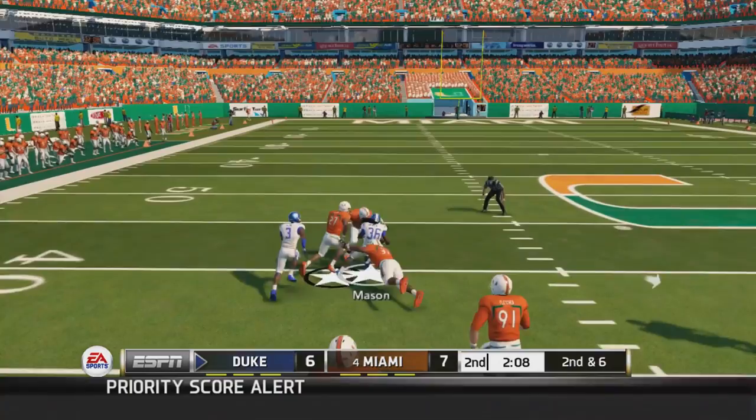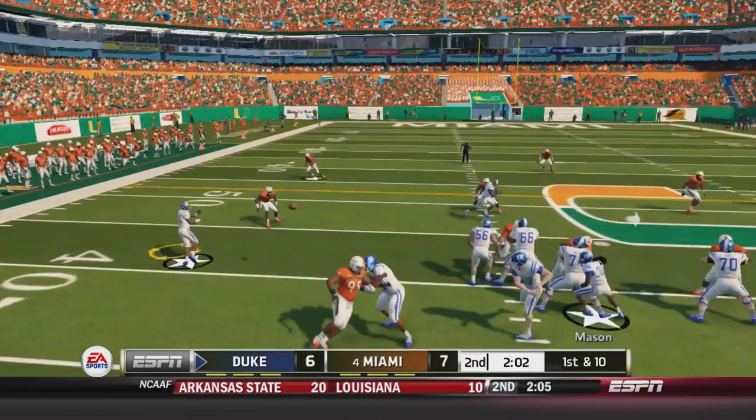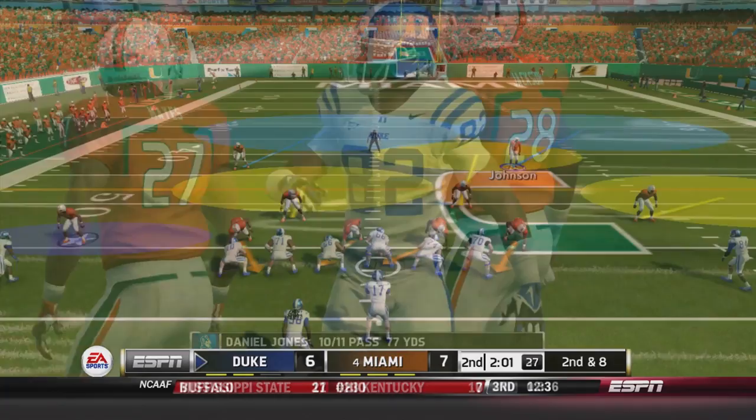Disappointing to see this offense get all the way down the field and leave with no points, but hey, I mean, he's a young guy. He's got to learn this way. 7-6 is the score. Duke offense on the field looking to still try to do work. And I don't know, man, the Miami defense definitely seemed like they were keying in on some of the things that Duke wants to do out here.